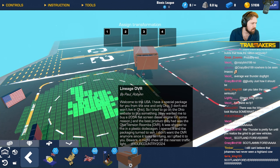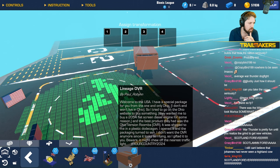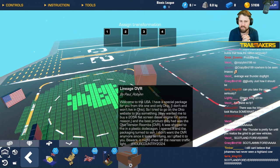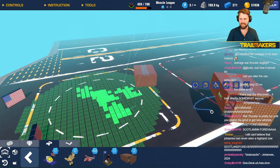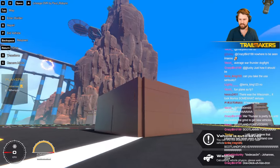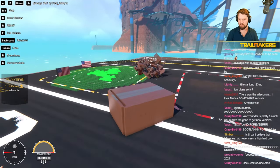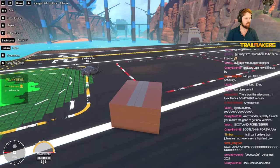I opened it and the packaging turned to ash. I didn't want the OVR anymore since it looks terrifying, so I gifted it to you. Beware, it might chew off the nearest traffic light. Did ChatGPT write this description? That sounds promising enough. I'd understand nothing. Oh, okay. It's Dodecahedron. Oh, dodecahedron. Good lord, I don't even know what that is. I've heard the word before, though.